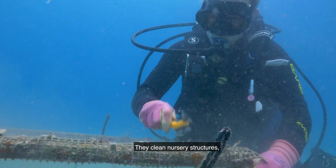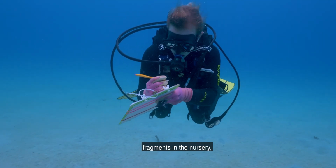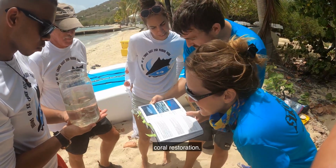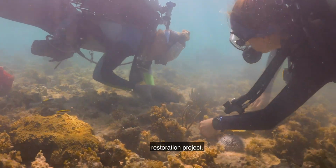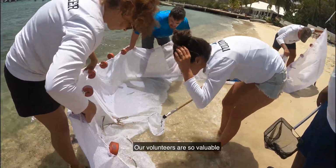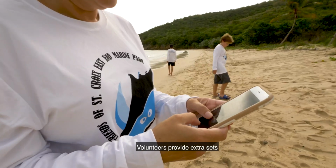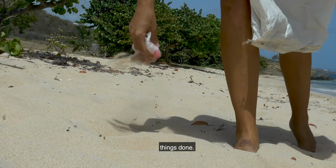They clean nursery structures, collect data on the coral fragments in the nursery, outplant coral fragments to the adjacent patch reef, and educate the public about coral restoration. They are essential to the success of this small-scale restoration project. Our volunteers are so valuable because East End Marine Park staff can't be everywhere at once. Volunteers provide extra sets of eyes, ears, and hands to get things done.